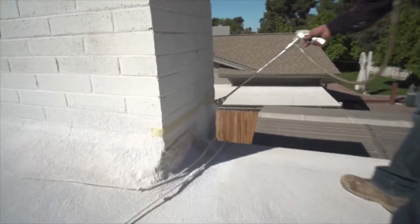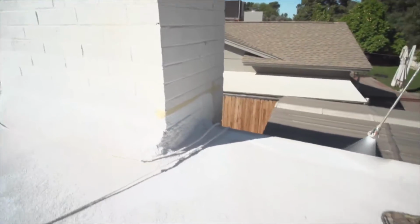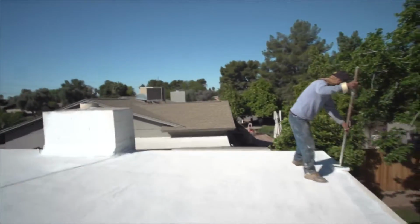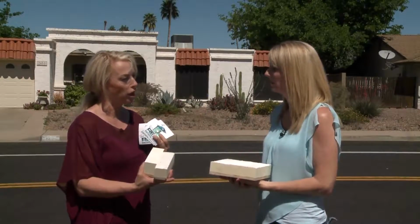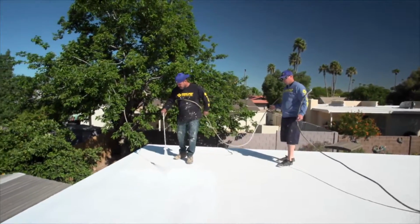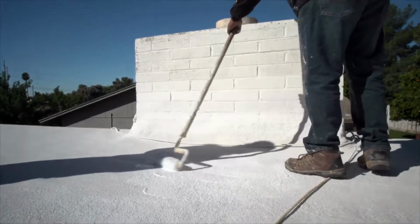And the coating that we use is an acrylic elastomeric, and it's a 10-year roof system because we're installing 3.5 gallons. The coating that we use is actually made especially for the Arizona climate, as some coatings aren't necessarily optimal for Arizona's weather. Correct. There's many different types of coating out there, and you have to make sure you're getting the right coating. That is key. The coating is the key to a foam roof.